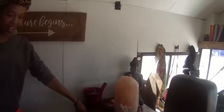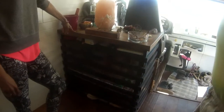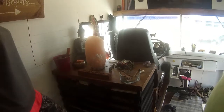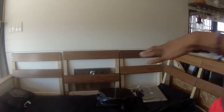Here we have our dog crate and altar. In case we are going through border crossings, she actually spends no time in there. But if we're going to go through a border crossing and they need to come on the bus, then we thought it was nice to have something secure, so we built this. We also built this couch, which has not been upholstered yet, but this will be upholstered in green tufted velvet.